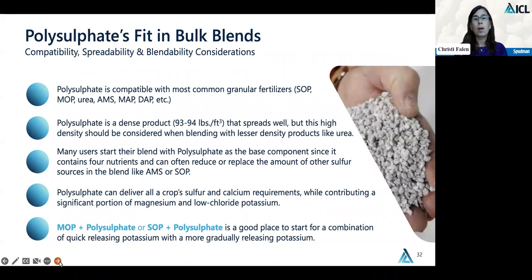Okay, so then we think about it. We mentioned that we can blend it with all kinds of different products. Jason mentioned to you that it is dense. So we do need to make sure that you keep that in mind. You can start with the polysulphate as your base, and then you can potentially take out your ammonium sulfate or your sulfate of potash or portions of it. You have the sulfur and the calcium requirements, along with the magnesium and a low chloride potassium. They're all available. And if you're looking at having the MOP or the SOP along with the polysulphate, that's a good way to do a quick release on the potassium up front, as well as a slow release that would come with that.